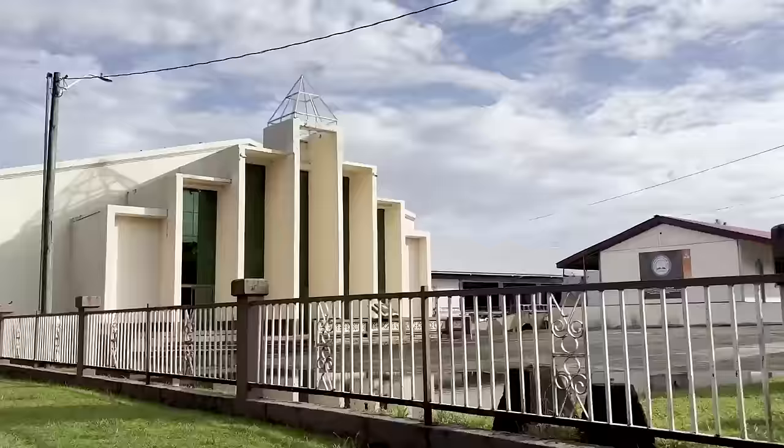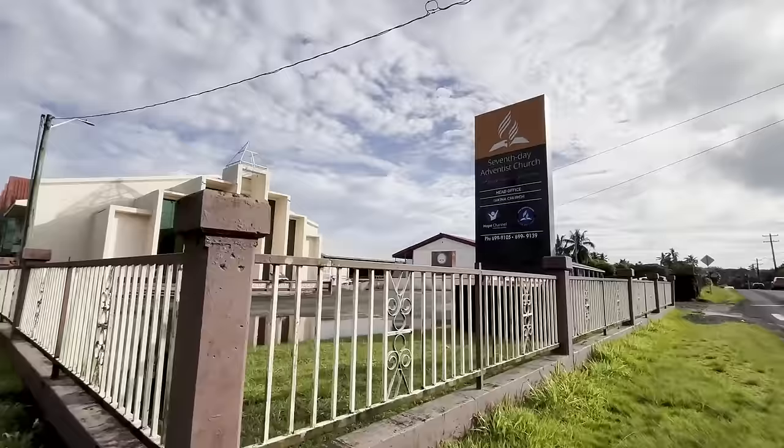Here's the Seventh-day Adventist Church, or one of them, in American Samoa. It looks like this is their head office as well. Huh. All right.